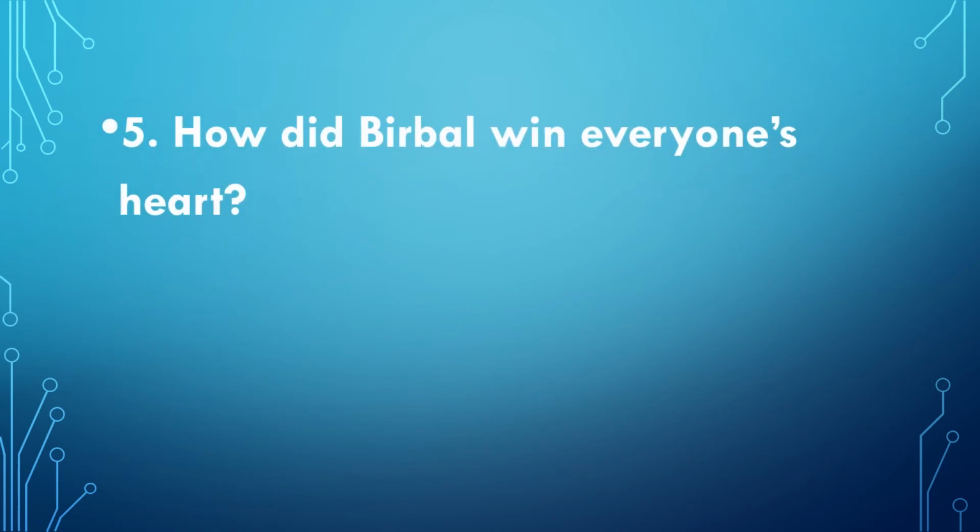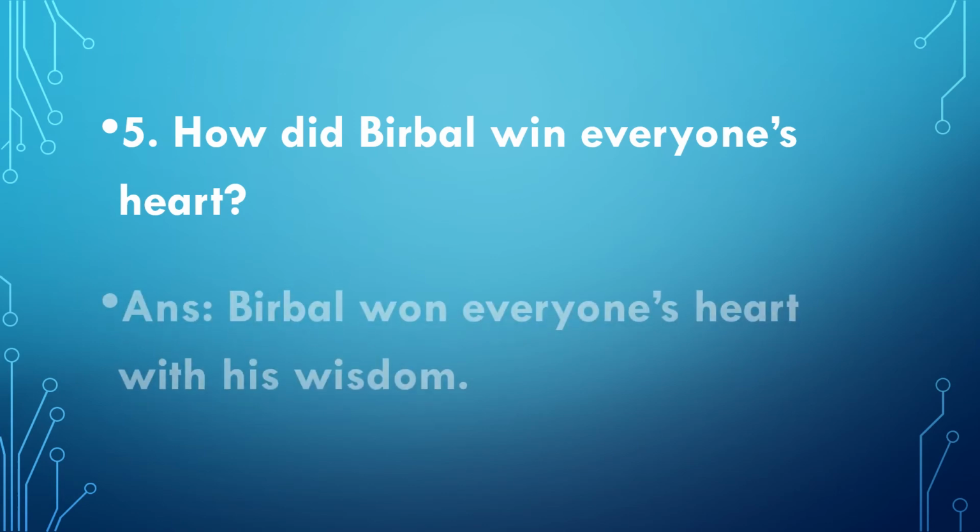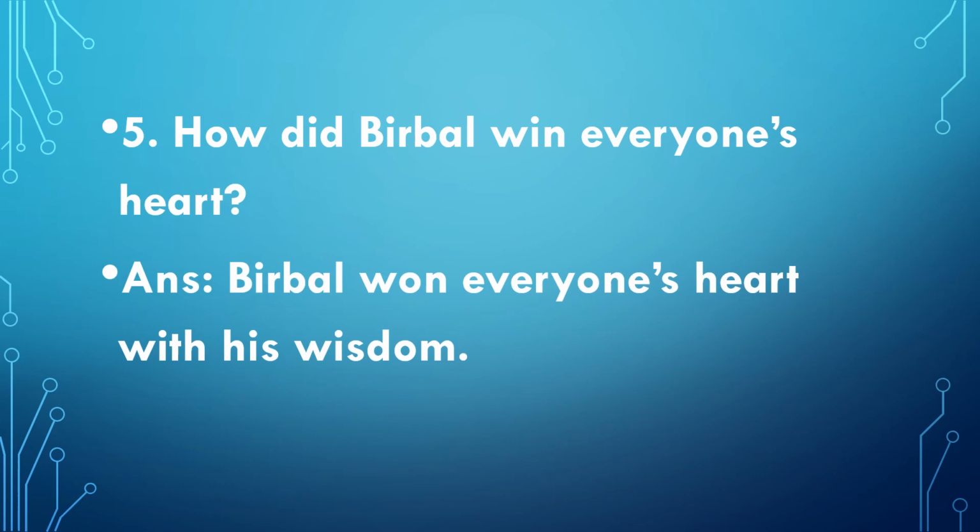Now let us see the last one. How did Birbal win everyone's heart? The answer is, Birbal won everyone's heart with his wisdom.